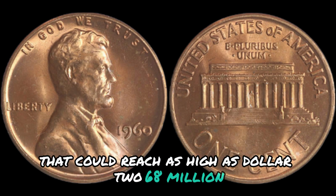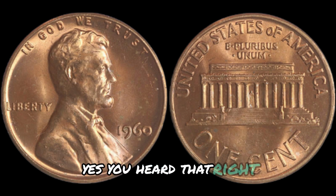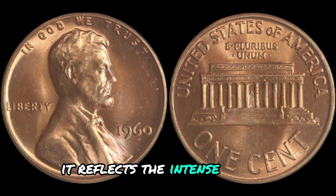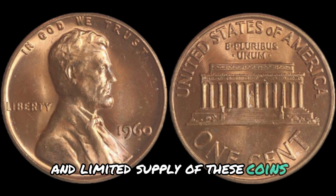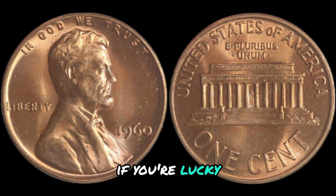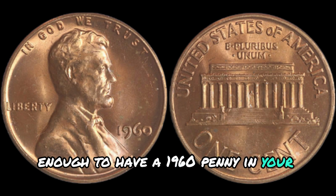Only a small number of these coins were produced, making them exceedingly rare today. After minting, these coins were distributed across the country, but many were lost or damaged over the years, making the surviving examples of the 1960 Ultra Penny increasingly scarce.